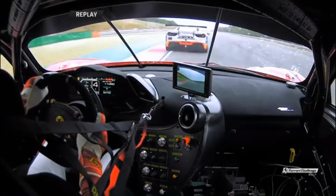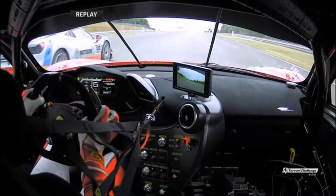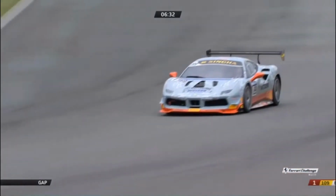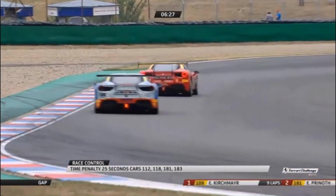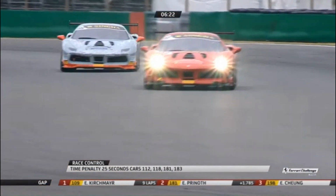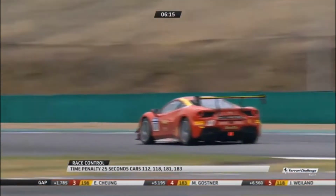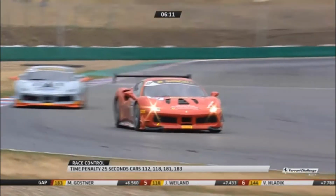awarded to Rick Lovett, to James Wayland, to Eric Prinot, and also to Manuela Gosner. And this in replay was the overtake then as Dusan Palkra got past the Ingvar Madsen car. So there you can see on screen the 25-second time penalty for Rick Lovett, for James Wayland, for the 181 car of Eric Prinot, who's currently P2, and for Manuela Gosner in 183, who is P4. So that will change the result of this race significantly then.